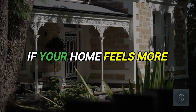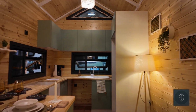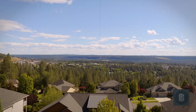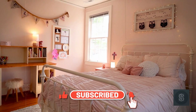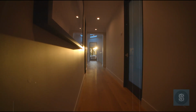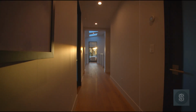If your home feels more like a hospital or an office than a cozy retreat, bright enough but missing that warmth, I want you to stop for a second and think about the last time you walked into a space and just felt it. Maybe it was a boutique hotel lobby, a candlelit restaurant, or a friend's living room that somehow felt 10 times more expensive than yours, even though the furniture wasn't that different.